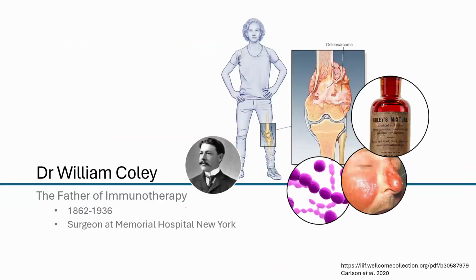The main man really, who's now described as the father of immunotherapy, is someone called William Coley, who drew some inspiration from Fehleisen. He was a bone surgeon working in Memorial Hospital in New York, and he also described these cases where patients got erysipelas with a streptococcus infection and then had spontaneous regression of different tumors such as sarcomas, some lymphomas, and testicular carcinomas. He then took it one step further and developed this substance here called Coley's mixture.